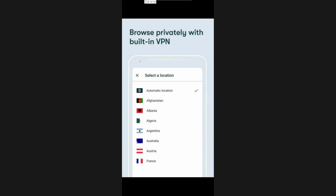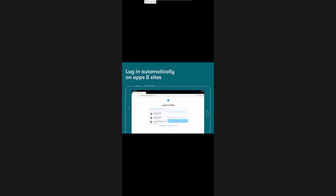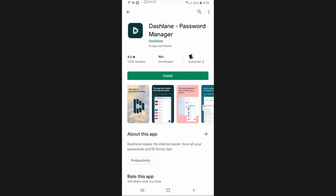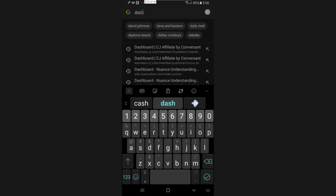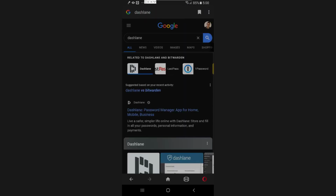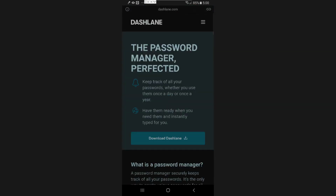You could also even browse privately using the built-in VPN, which is nice. There are other free VPNs that are available, so that wasn't really a huge feature for me. But it's definitely visually appealing. That's, I think, the only thing that really differentiates it from other password managers, more or less. There are some little things here and there, but there weren't a lot of standout features. I think the biggest thing that really pushed me away from using Dashlane is the price. And I think Dashlane is amongst the most expensive password managers available right now. There are some dedicated, loyal users who just prefer the interface and the experience with Dashlane.